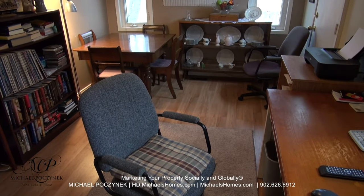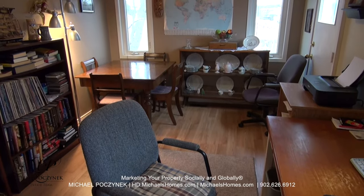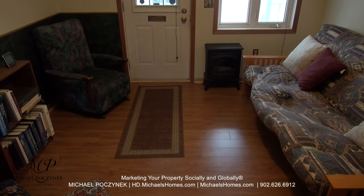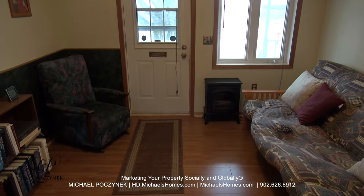Next to the kitchen is this room here, which could be used as an additional bedroom, formal dining room, office, library, or den. At the front of the house, we have this additional sitting area with access to the front deck.